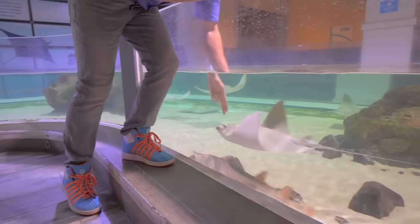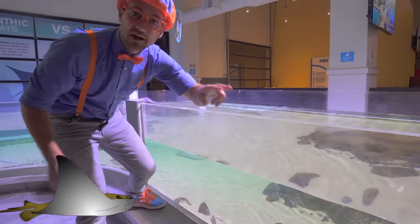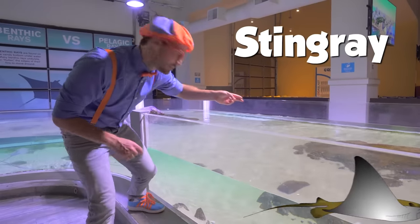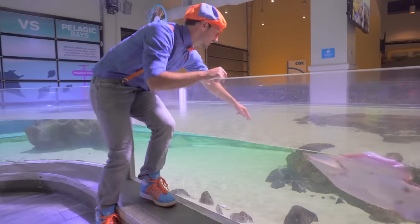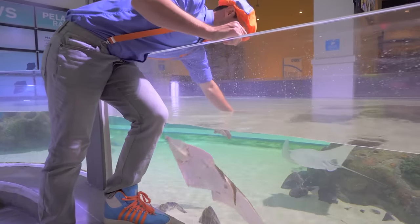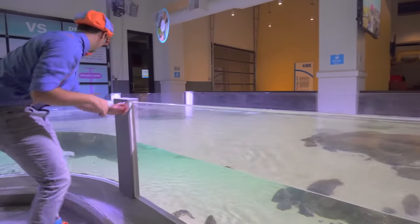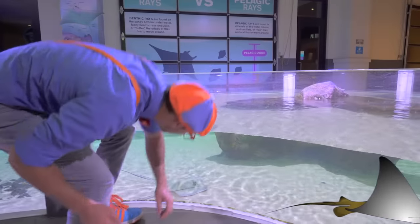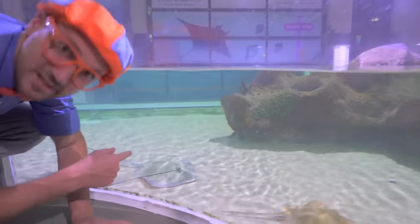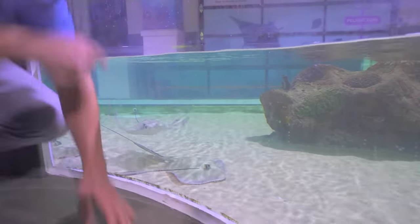That is awesome. See that? I just touched the stingray nice and gently with my two fingers on its back. Whoa. Okay, let's touch another one. Oh, here's one right over here. Oh, hey. That's silly. Ooh, come over here. There's so many of them. Look at that one, it's just resting on the ground. That's a different kind. Oh, here comes one.